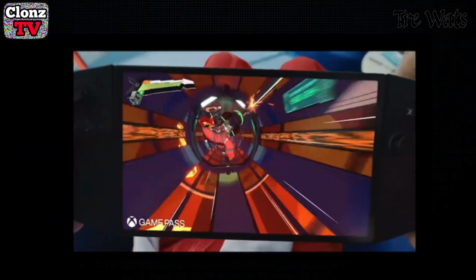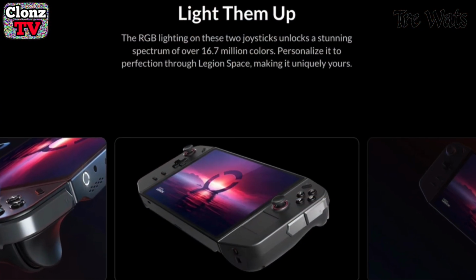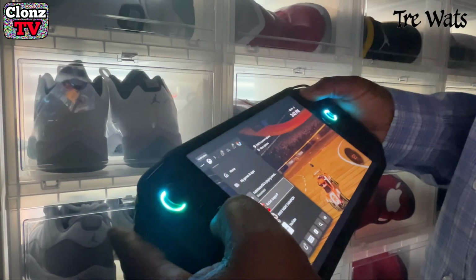So another thing, the haptic feedback. Man, this thing, it shakes. Oh man, it feels good. It's amazing, y'all. And I like the lights around the analog sticks. You can control what you want the lights to do. You can have them change colors. You can have it stay one color. That's amazing. I love that too.